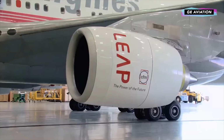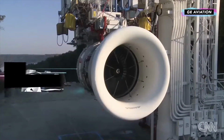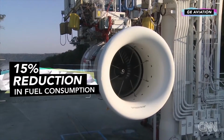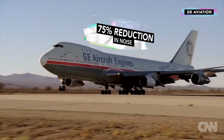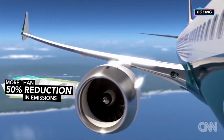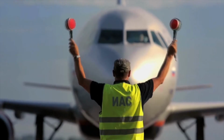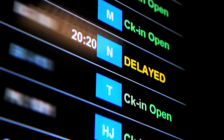The LEAP engine is a brand new beginning for the aerospace industry. LEAP will bring 15% reduction in fuel consumption, and bring 75% reduction in noise in areas around airports and more than 50% reduction in harmful emissions. And that can be the difference between profit and loss of an airline.